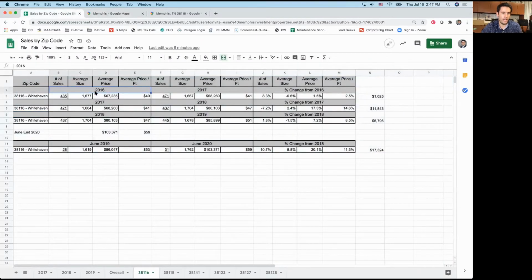So here's what I have. I have 3 years, actually 4 years of data on this zip code. So in 2016, the average price was 67,000. So I just have a year over year over year comparison. And that was with the average size home, 1677 square feet, 40 bucks a foot. So as you can see, in 17, the average price was 68,000. So from 16 to 17, we had a 1.5% appreciation, or $1,025.